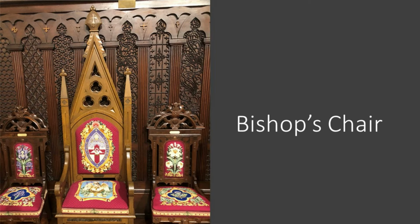But here we have the bishop's chair, and as we've talked about, the bishop's seat, rather, is at the cathedral, which is in New Orleans, but every church has a bishop's chair. A reminder that we are part of something larger than ourselves, part of that apostolic succession, and you'll see here that wonderful, beautiful chair that we have with the symbol of Louisiana with the pelican on there, and a pelican became a symbol to the church over time of Christ, because it always appeared as if the pelican mother was piercing itself in order to save and to help its children.